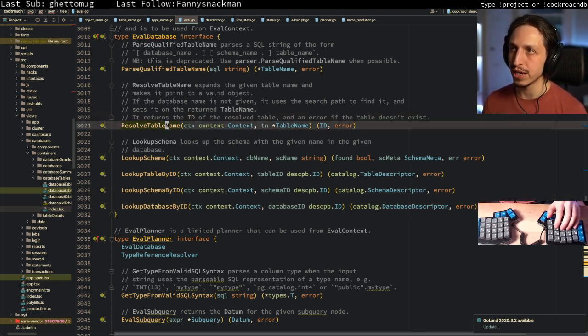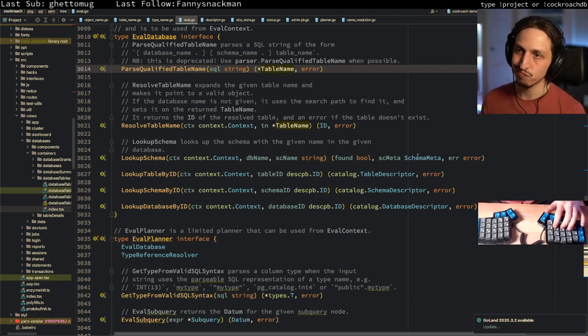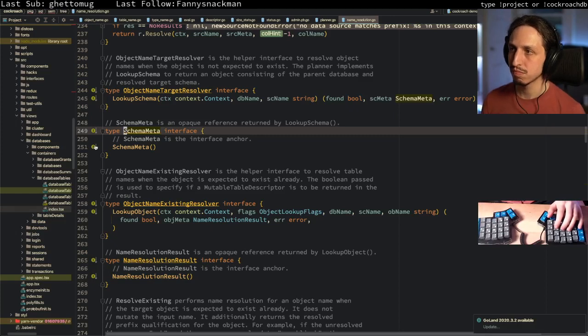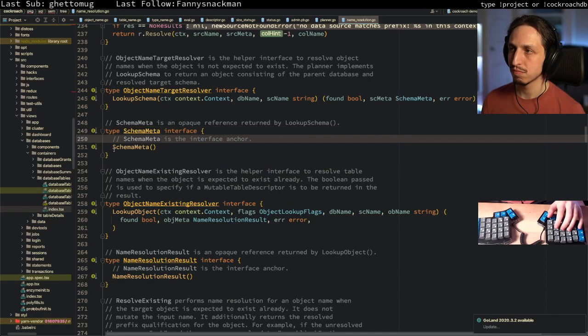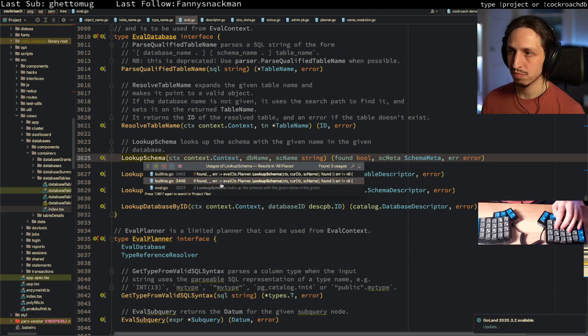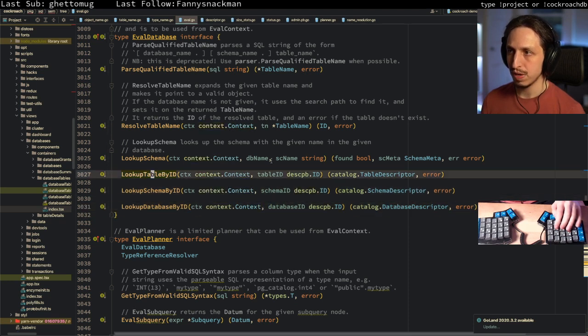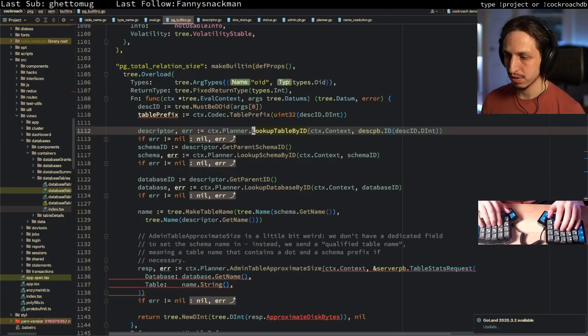That's what's happening over here. We're getting parse qualified table name, getting back a table name. I don't know. Feels a little derpy, maybe, but. Well, I guess we'll just try this for now.